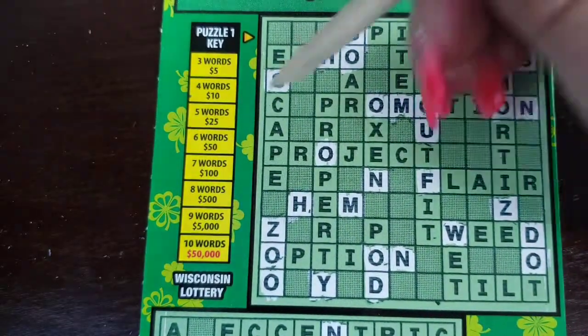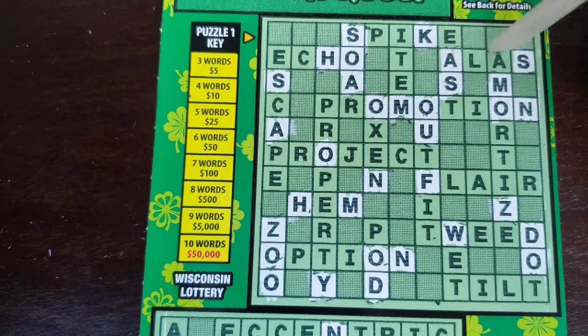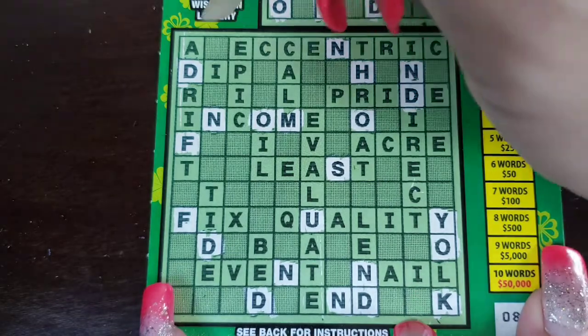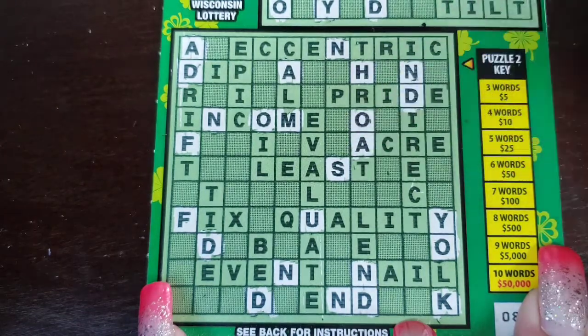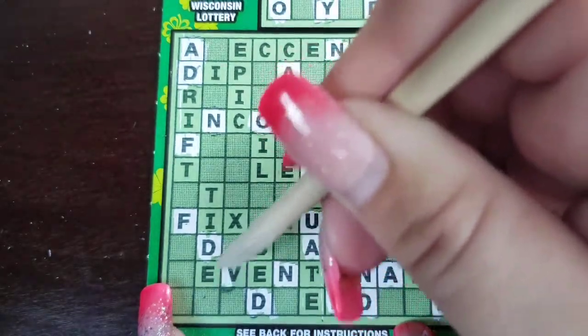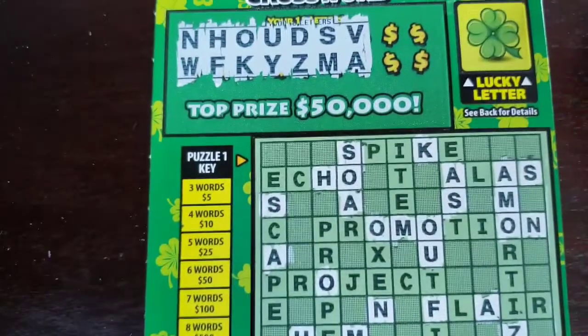We have V and A. V and A. Escape, soar, alas, flare. All right, V's and A's in the bottom, we have adrift, calm, acre, evaluate, quality, event. All right, next up.